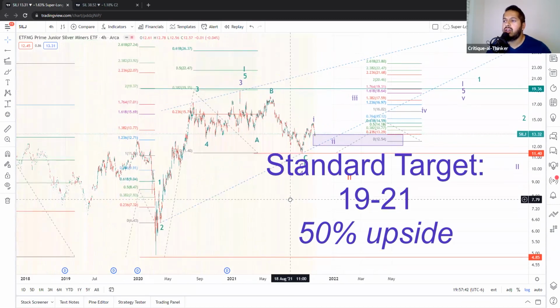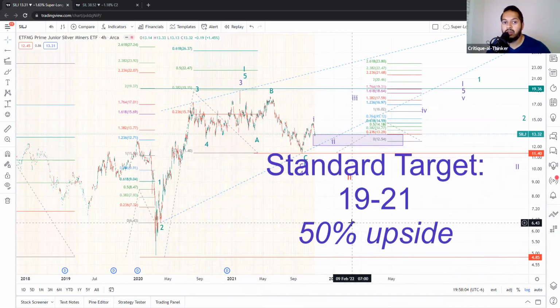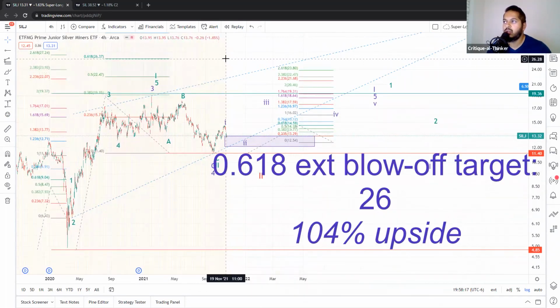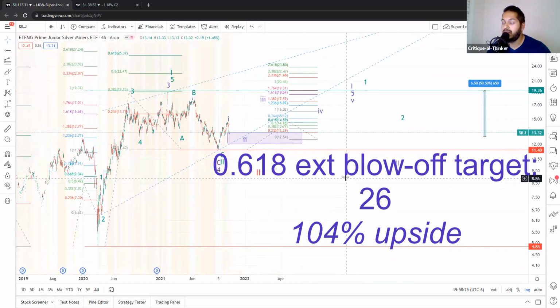And just like with SIL, our larger equivalences are showing the potential to hit $19. So there's confluence there with the 0.382 extension of the larger 3-4, as well as the 2.0 extension of the larger 1-2, which again is a common top target for the fifth wave based on the 1-2. Getting to this $19 to $21 range would give us a 50% gain from where we are at this moment. And of course, because of the blow-off potential that we have in commodities, our 0.618 extension targets about $26, and getting to that range would give us a 104% return from where we are right now. So that's pretty good for a non-leveraged play.